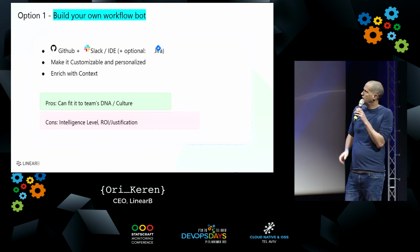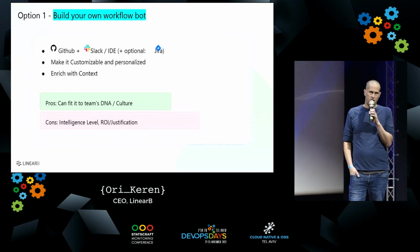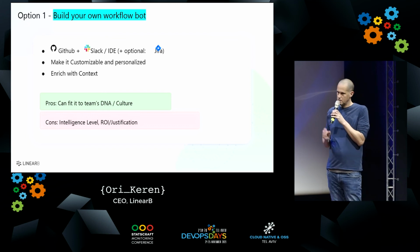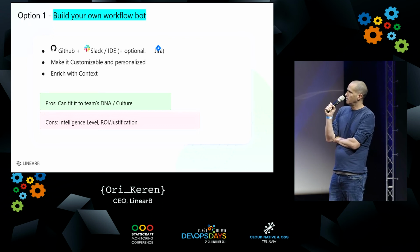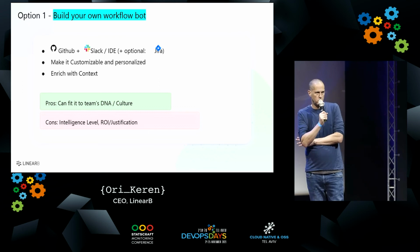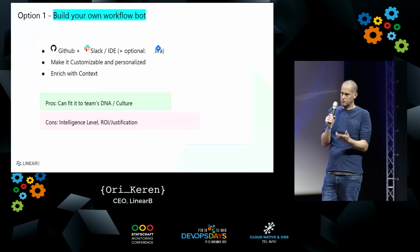We have the opportunity to speak to between 5 to 10 development teams every week, so I've seen some teams doing some cool stuff. You can make it very customizable and personalized. You know your DNA and your culture more than everybody else. With not a big investment, you can build something like that. Now, the pro is, of course, you can fit it to your culture.